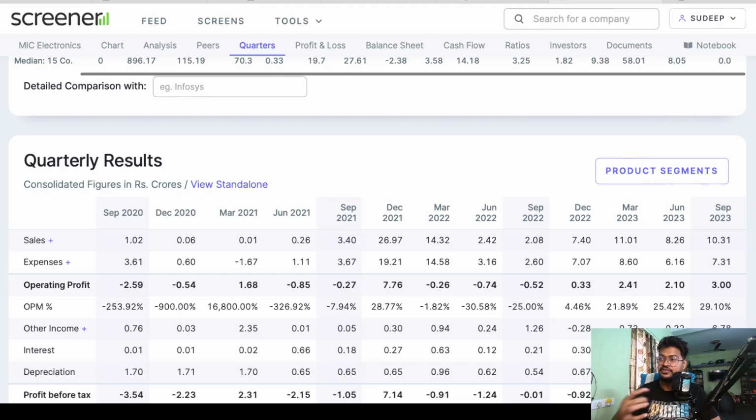Also it is a microcap company, and it has only started to become profitable in quite a few years from now. That's why we can expect these numbers. We cannot expect it to be a company with super strong fundamentals like a mid cap or large cap company which is already established. This is an emerging company, so these numbers are fine.